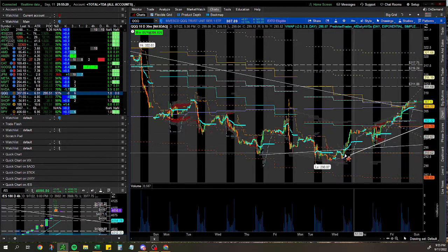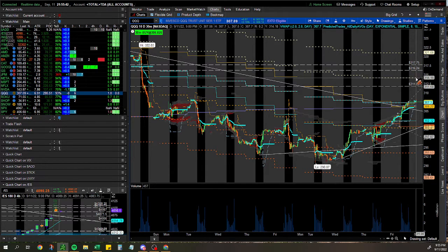We'd also be testing trend lines from lows. But if we can hold, get going through 307.5, we're going to get to 310 and 311.8. Past that, the first Keltner around 314.25 and our zone above.